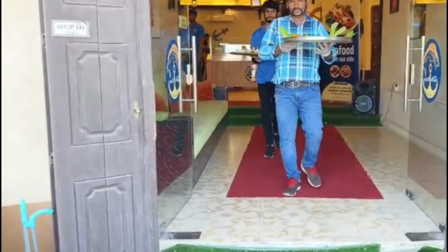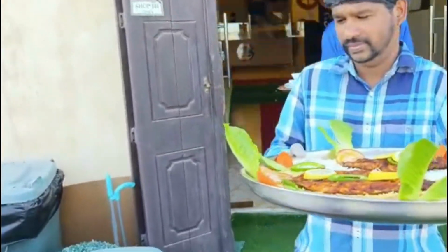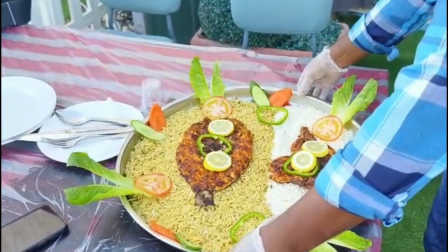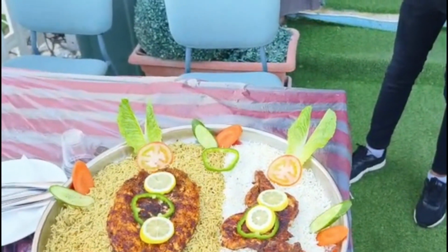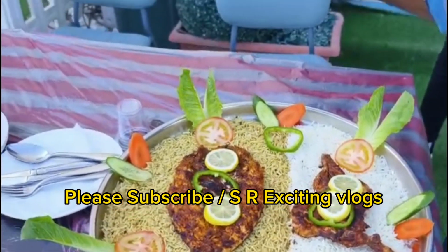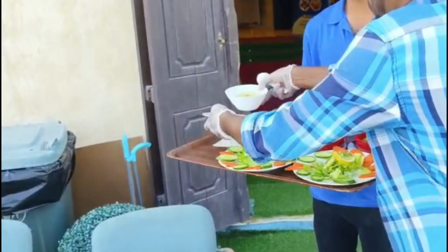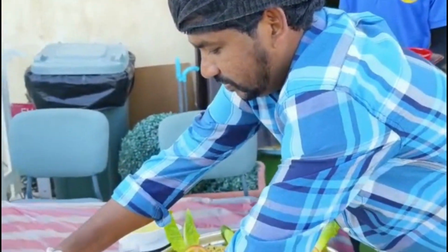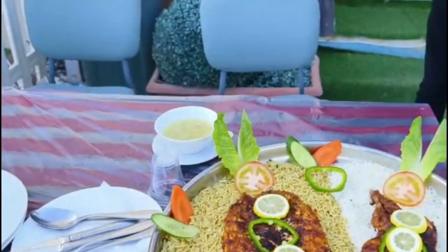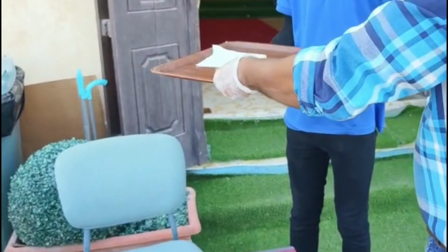So finally we are receiving this combo meal. Let's see this jumbo combo meal. Soup. So we have salad items. Soup items, 2 types of soup also are there. Salad.